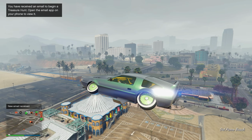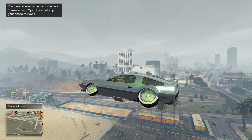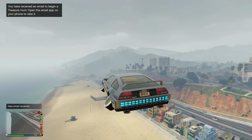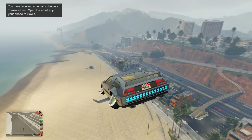And one of the main things I don't like about the Deluxe is the fact that it doesn't have flares in the back to defend it. So basically, if you're flying this thing around and you're getting chased by literally anything that has missile lock on, you're basically dead, because there's no way you could defend yourself. And look at how slow this vehicle is.